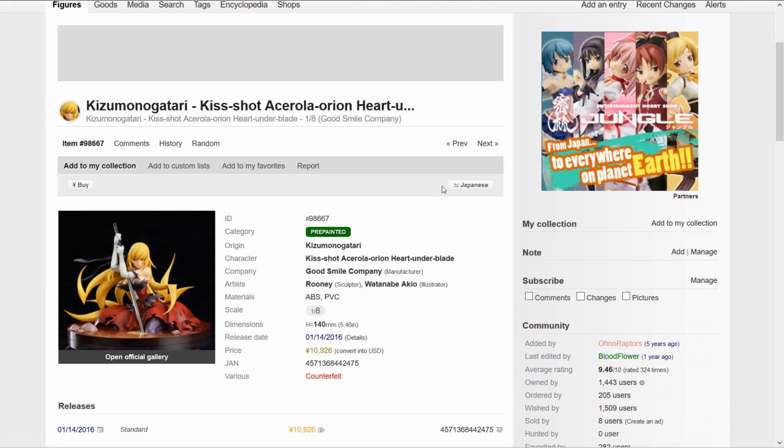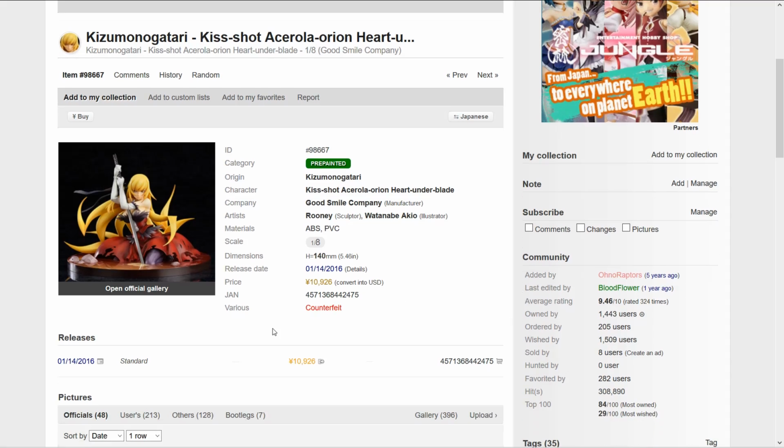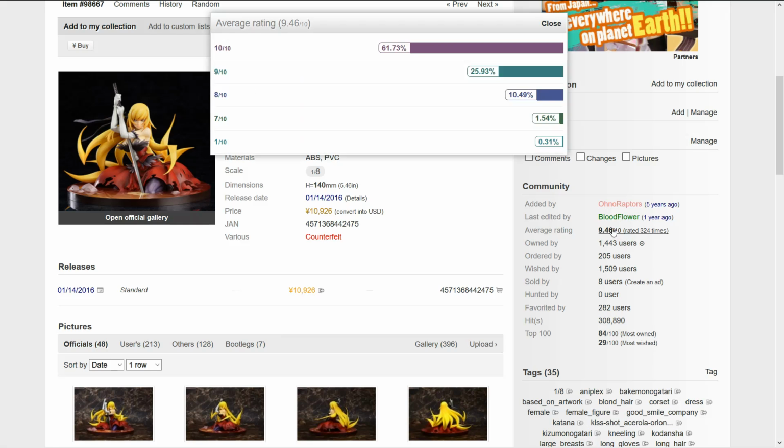So the next one that Chakro is asking about is Kishat Arc. God damn it! How can I always butcher these names? Kishat Arc Acerola Orion Heart Underblade Shinobu, yeah. It's the adult version of her, Kishat from Kizumonogatari. 1/8 scale by Good Smile. Came out January 14th of 2016. MSRP was 10,926 yen. Average rating 9.46, rated 200 or 324 times. So yeah, people like this figure. Lots of tens.